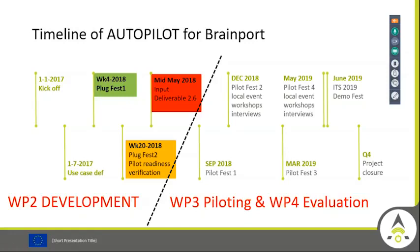So we have first piloting just after the summer in September, mainly on a technical evaluation of the different use cases and services. And in December 2018, we have an event with a local workshop where we also have external audience and also look at other aspects for evaluation. As said, we will extend the functionality towards 2019. So we plan another piloting event in March, and the final piloting event in May.